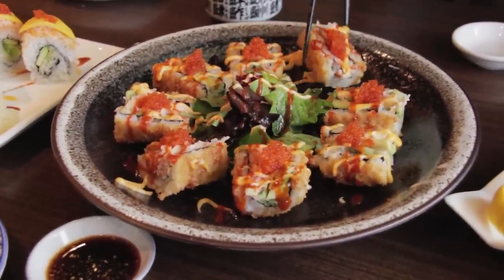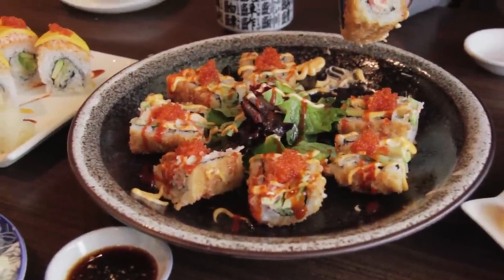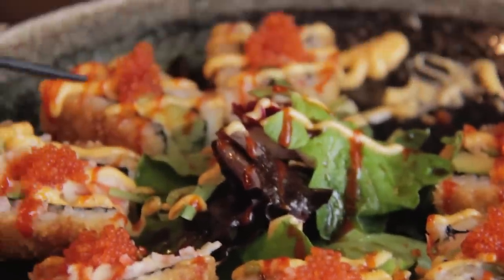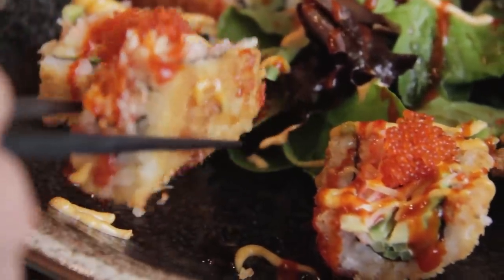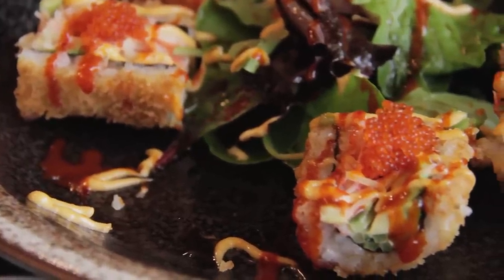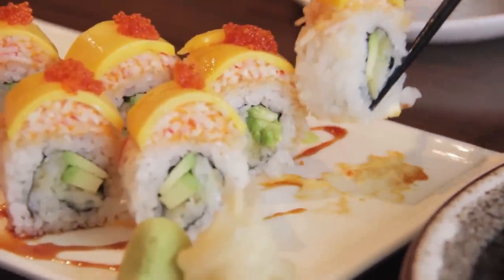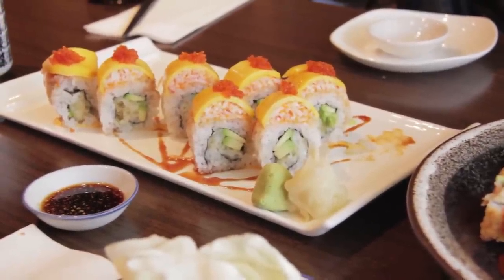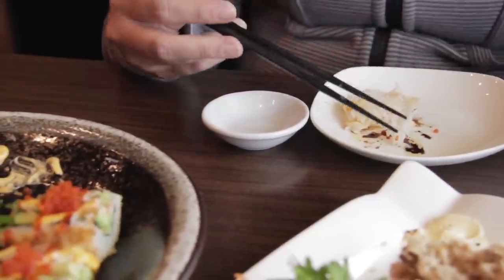So that's the firecracker roll. It's got crab inside and some tobiko on top. It's kind of an interesting presentation too, a sliced sushi. This one's got a little bit of heat in it, but not too much, just for flavor. It's really good. This one is the sunrise roll, with a nice slice of mango on top. How's that one? Sorry, full mouth. It's very good.